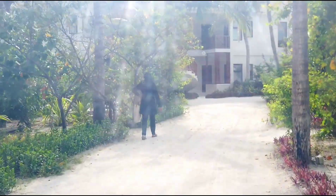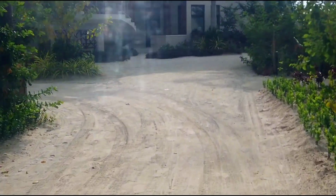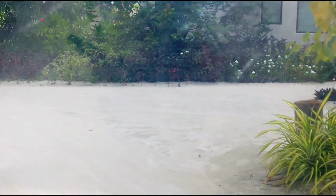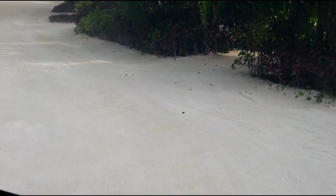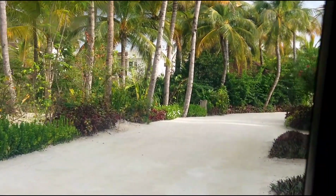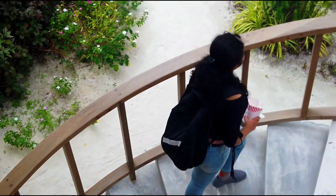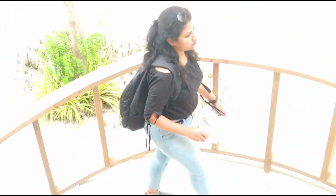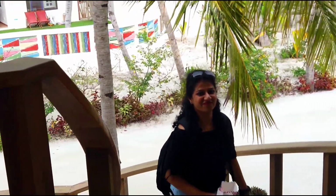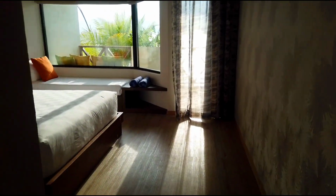We were about to reach our ocean view villa. Our ocean view villa room number was 806. We just entered the ocean view villa. Here is the inside review of the villa.